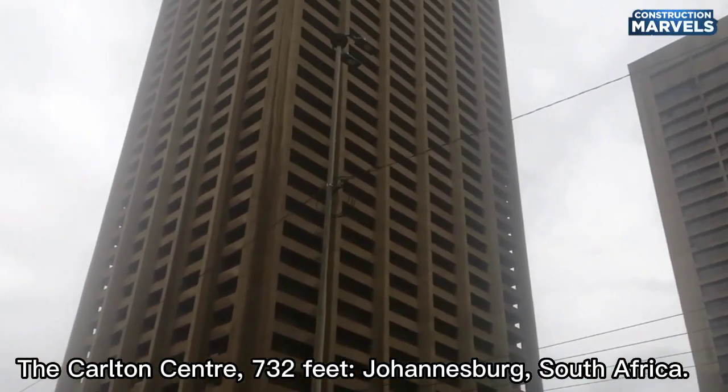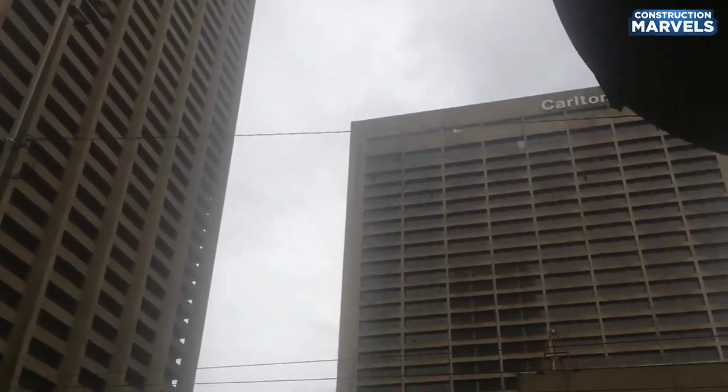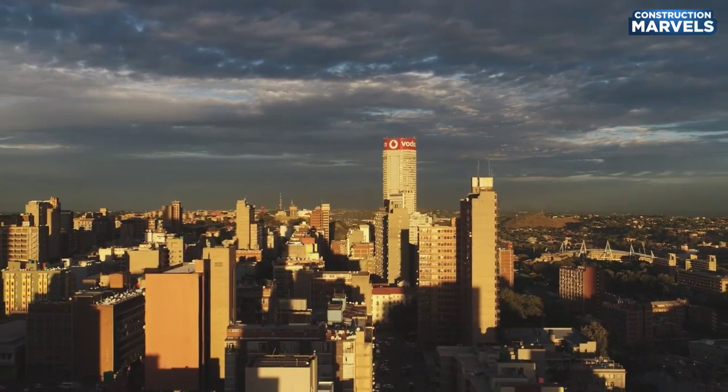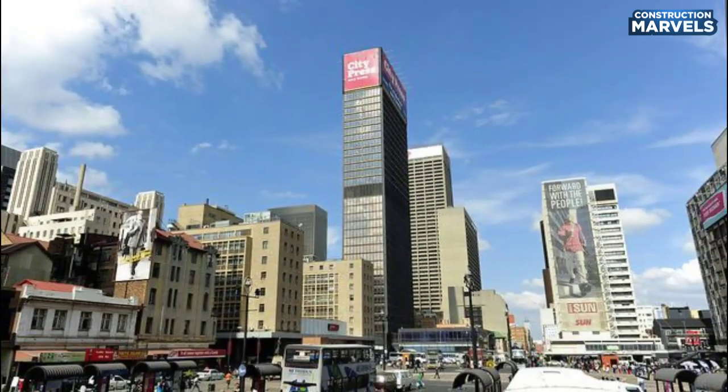The Carlton Center, 732 feet, Johannesburg, South Africa. Hey there, let's head on down to Johannesburg in South Africa and take a peek at the Carlton Center, a towering beast that looms over the city's skyline like a boss. This 50-story shopping center and skyscraper is so tall, it could make even the bravest of souls feel a little weak in the knees, standing tall at a whopping 732 feet.